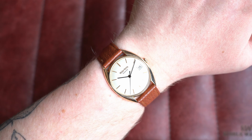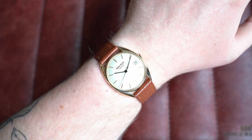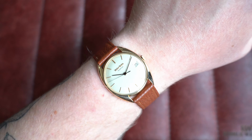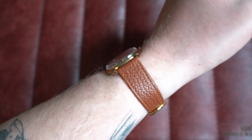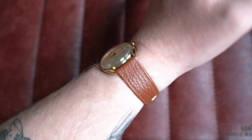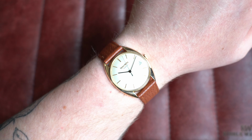And here we go. So whilst dimension wise this is a bit smaller at 33mm by 39mm, you've got to remember this is more of a tonneau cushiony case rather than just a traditional round, so it does wear bigger than those dimensions would lead you to believe. Only 8mm thick, so it just hugs the wrist and sits super low. Very, very comfortable, and 18mm lug, so endless options on straps, although I feel like I've done a pretty good choice, and I think a lot of you will agree, so go check this one out on the website.